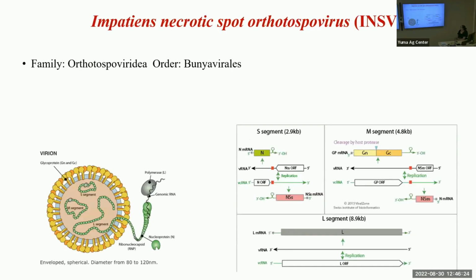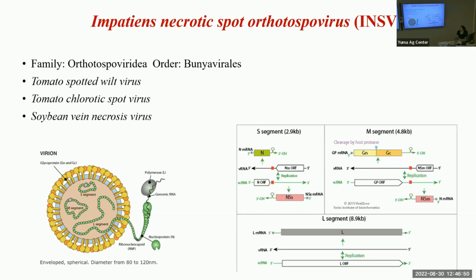So moving on to INSV, impatiens necrotic spot orthotospovirus. It is one of the most economically important plant viruses. It belongs to the family Orthotospoviridae and order Bunyavirales. In addition to INSV, other economically important tospoviruses belonging to the same family and order are tomato spotted wilt virus, tomato chlorotic spot virus, and soybean vein necrosis virus.